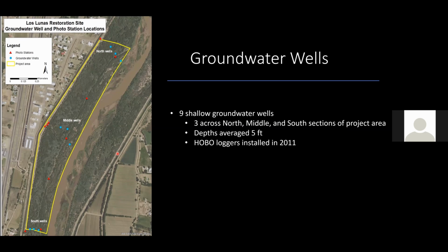The depths averaged about 5 feet, which isn't really deep, but it was deep enough to capture groundwater depths. We typically were able to measure groundwater within that 5 feet. In 2011, we installed hobo loggers. Prior to that, we were manually collecting data on a monthly basis by what we called the Plunker method, which wasn't really the most high-tech. What it was is we tied a little weight to the end of a measuring tape and dropped it into the well. And when we heard a kerplunk, we knew we hit water.